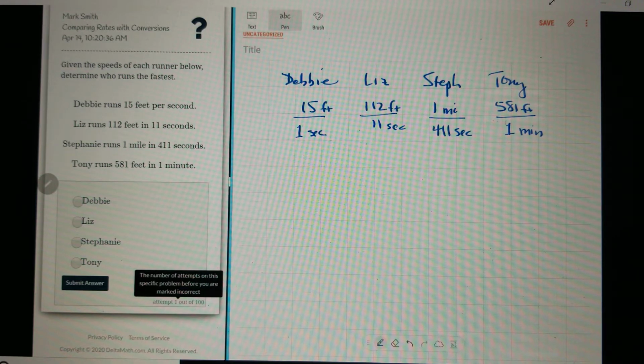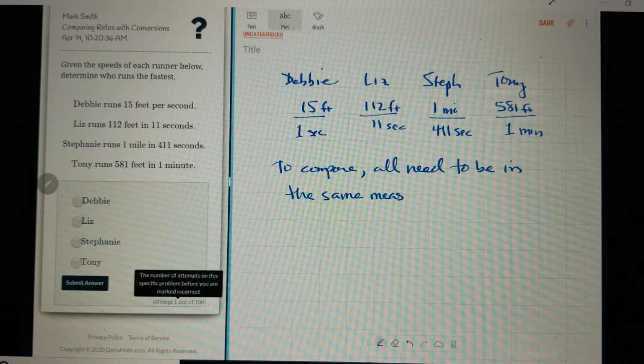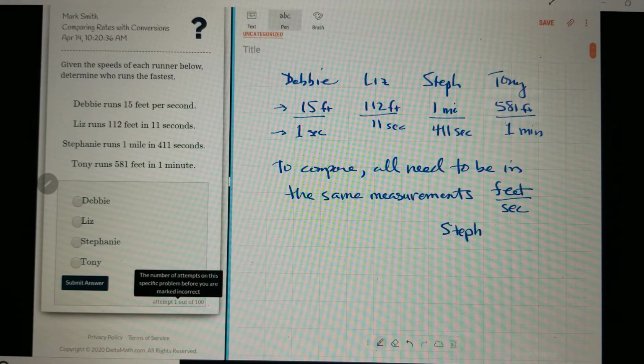Okay, so to compare these, all need to be the same ratio. All need to be in the same measurements. And 2 of these, Debbie and Liz, are already in feet per second. All right, so we're going to use feet per second as our ratio. So the first thing we need to do is take Steph and convert her into feet per second.